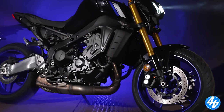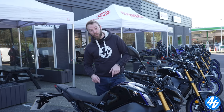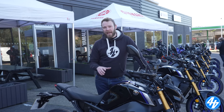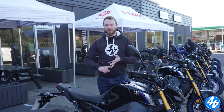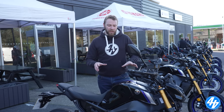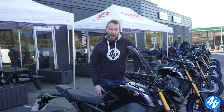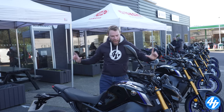They've used the engine out of it to power the XSR900, the Tracer 900, they've even used one in that big funny looking three-wheel thing, the Niken. Not only that, the MT-09 was the first real hypernaked in Yamaha's MT range. Of course, now we've got the MT-03, MT-125, MT-07, MT just about everything, of which they've sold 250,000. That's nearly 250,000. So it's a mega important bike for Yamaha. We're mega excited to ride it. So without any further ado, let's check it out.